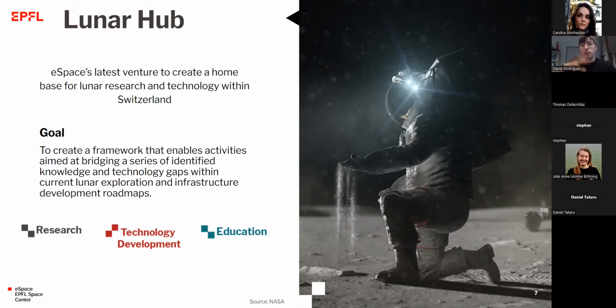So one would be us and our own expertise. The second would be EPFL labs that were working on technologies that weren't necessarily being applied to space, but could be, and had high potential to be applied to space. And then opportunities out there to bridge these gaps that were coming out due to this renewed interest in lunar activities. With that, we started what at the time was known simply as a Lunar Research and Technology Development Initiative, now renamed Lunar Hub, and we're trying to do a lot more with it.